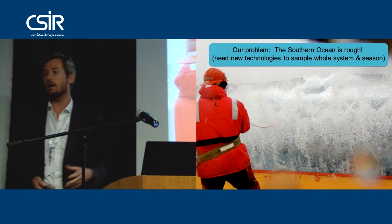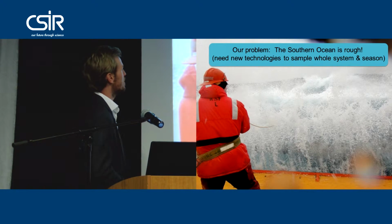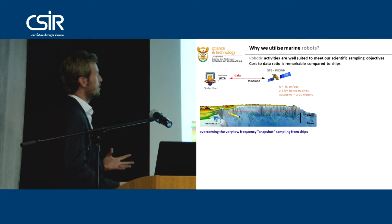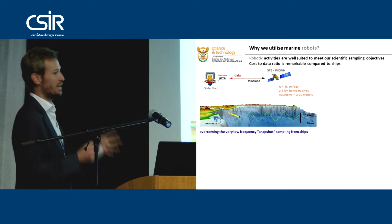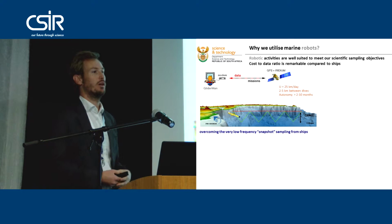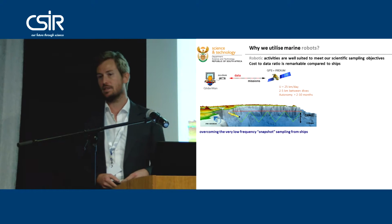And so we require new technologies to make inroads into those areas around observing the system. And for that reason, we really embarked a few years ago, now almost 5 years ago, on investing in ocean robotics to fill that gap, to fill that niche in obtaining observations at much more improved temporal and spatial scales.